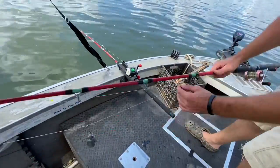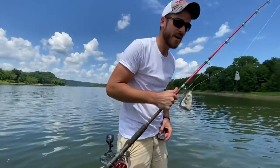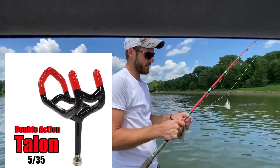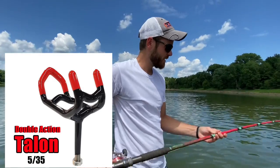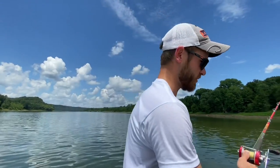Gotta get me some monster rod holders to go up here. I think I'm gonna go with the new 535, I think is what it is. The new one that he came out with. They're a little more compact. I think they'll work out good on the gunnels of a boat.